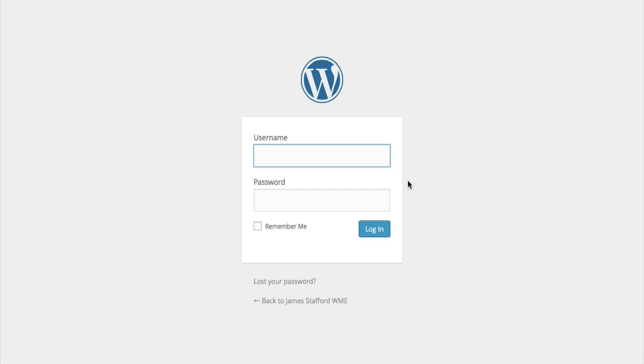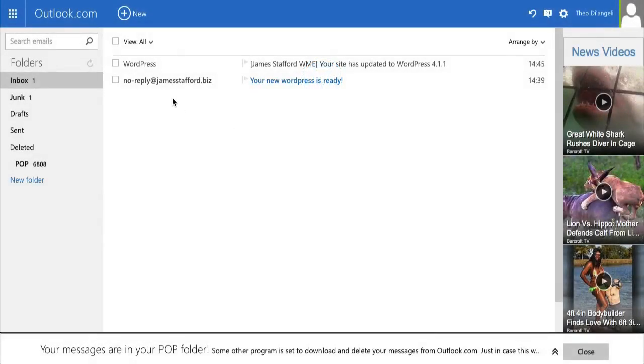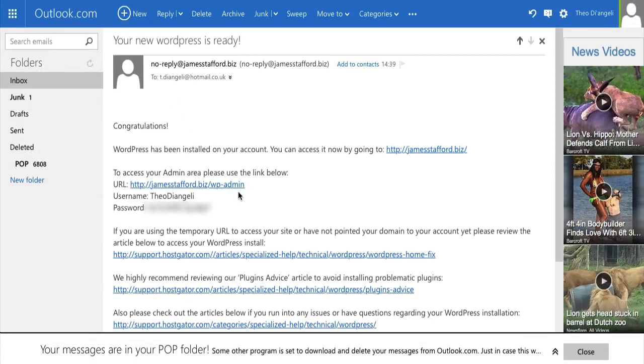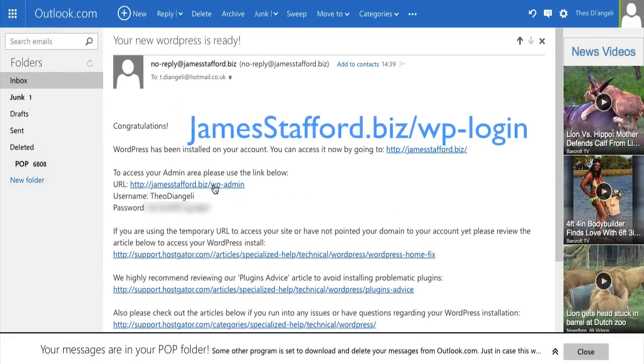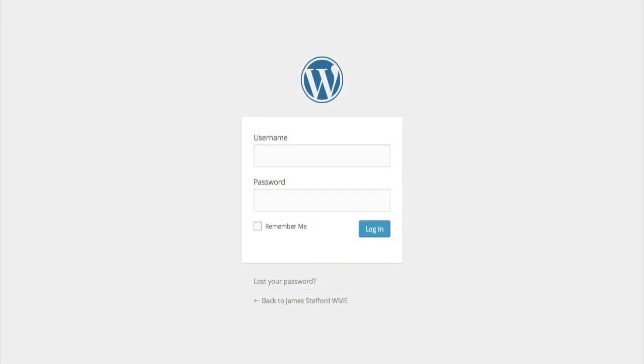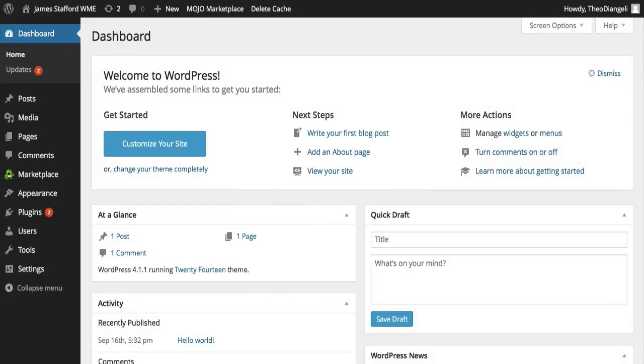Okay, I'm back, and just to remind you that you should have received an email with your login details for your new website. Go ahead and click on that link to the dashboard or the login page, which will end with /WP-admin. Right-click on the link and open it up in a new tab. Then all you need to do is add in your login details and voila, you're in.